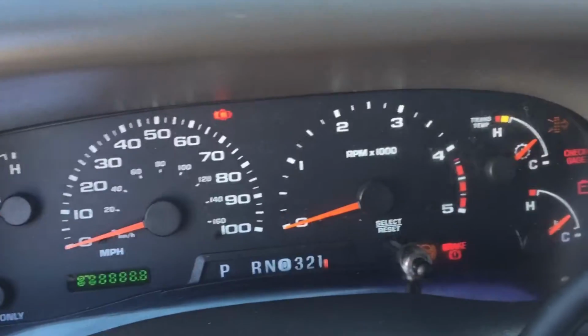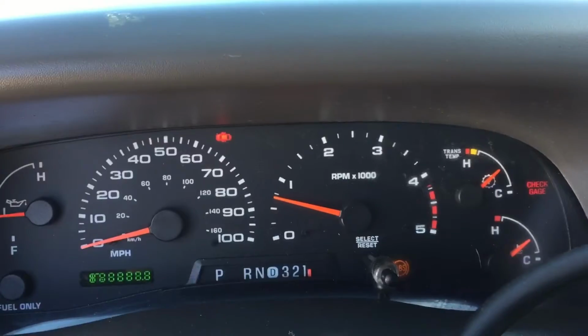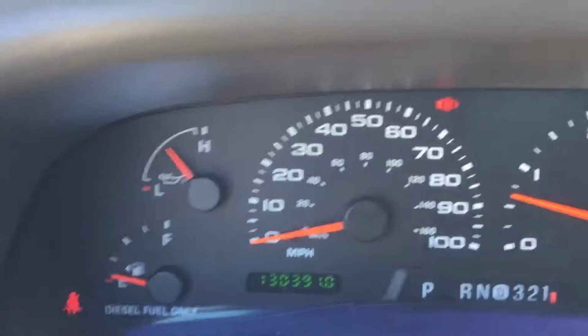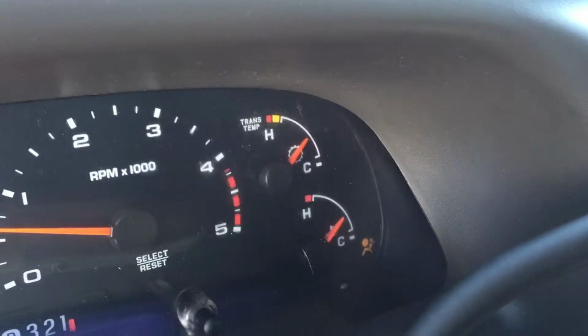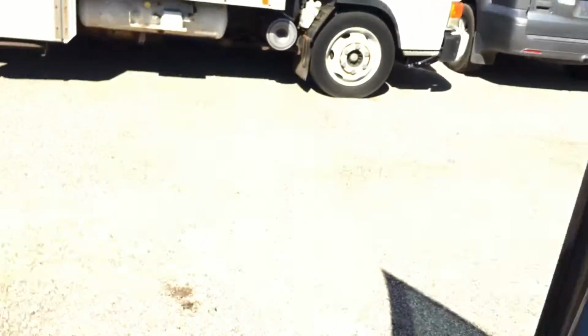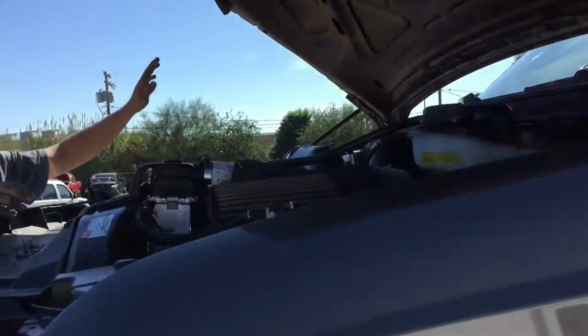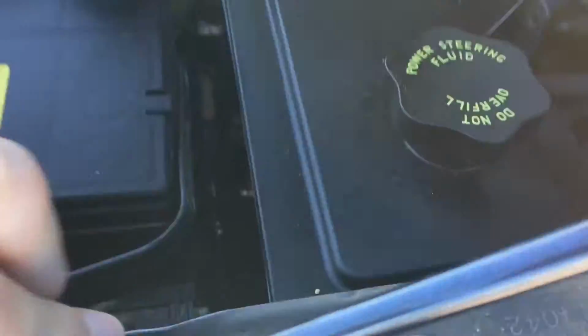Alright, let's fire this guy up. Joey's gonna open the hood for me. There's your mileage right there. There's your mileage, 130,391. See if I can avoid breaking a hip here. Open the hood for him. I guess we're gonna look for Ford stamps if I can see them. They should be right there.